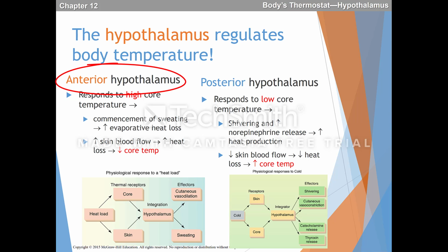It's going to send information to the smooth muscles that are surrounding the blood vessels just under the skin, and the information that it sends in that direction is going to lead to dilation of the blood vessels just under the skin, and that's going to cause an increase in the blood flow to the skin. The reason that this is done is because when blood is flowing just under the skin, the heat that's contained within that blood is able to very easily leave the body and go to the environment around it if the environment is cold enough. The other area that gets information from the hypothalamus is your sweat glands.